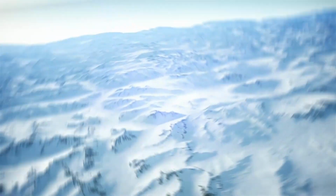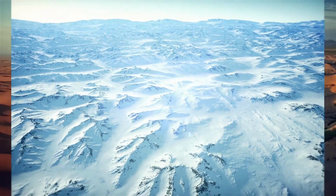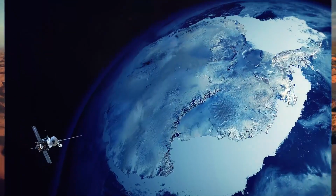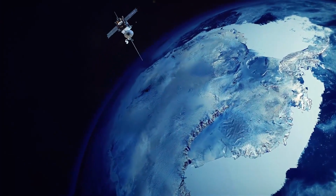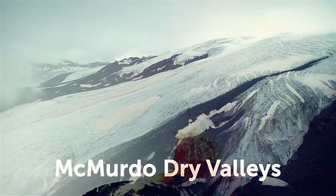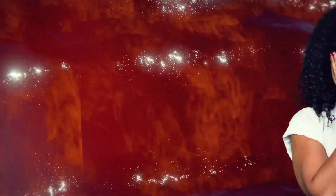I guess you already know that Antarctica is the largest desert on Earth, much larger than the Sahara or the Gobi. Still, despite being the driest continent on Earth, it boasts a seriously weird waterfall. Nestled in the mesmerizing McMurdo Dry Valleys, it's 5 stories tall and looks like it's gushing blood. It's even called Blood Falls. It may look outlandish and even frightening, but its nature can be easily explained.